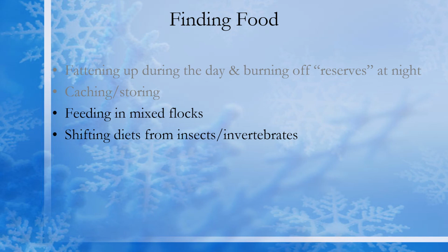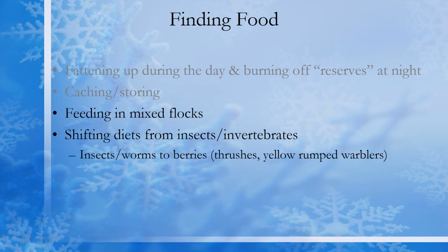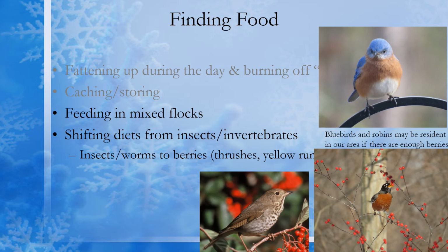Another strategy that some birds have is to just simply shift their diet from eating insects or invertebrates to another food source. In the case of thrushes like robins and bluebirds, they go from eating insects and worms to berries. If it's a mild winter and there's plenty of wild berries, these birds could be resident from Connecticut and New York all the way to Georgia.